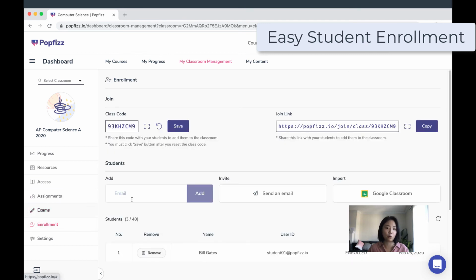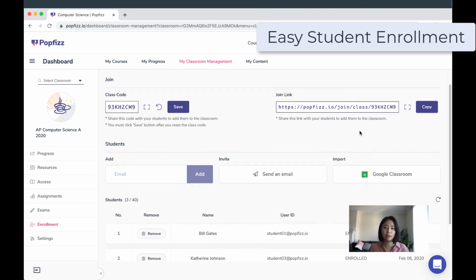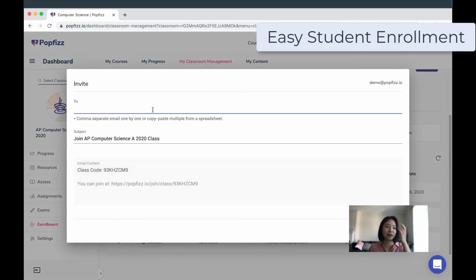And here's the enrollment tab, and this is where you can easily invite your students to join with this join link. If you're using Google Classroom, you can import your roster by clicking on this button. Also, if you have a list of all your students in a CSV or an Excel file, copy the column with all the email addresses and then paste it in here to send the invite email with the class code embedded.